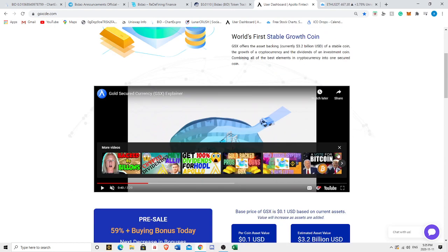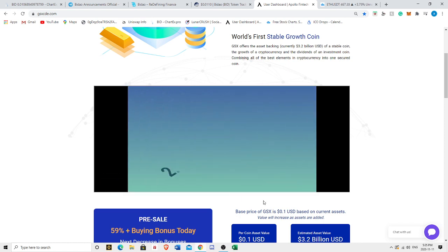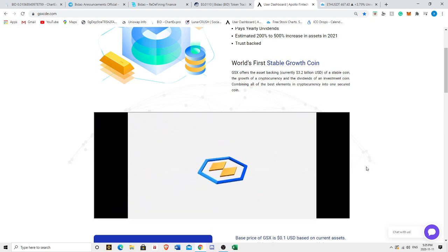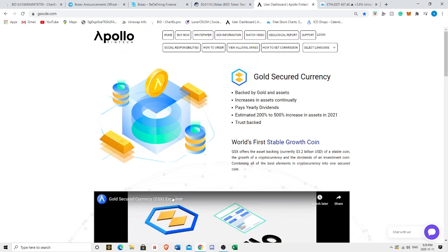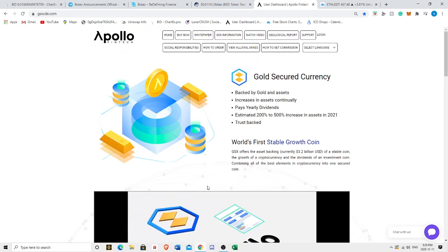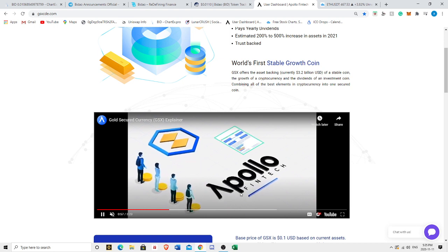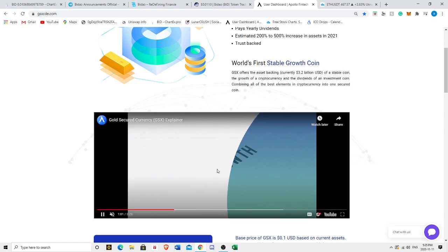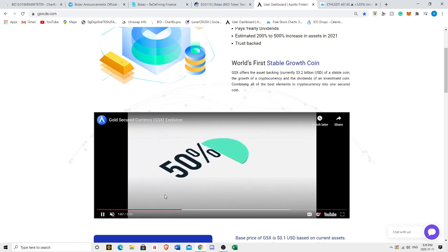Now, I want to mention what I see as the biggest risk when it comes to the GSX, because I want to be nuanced and objective, and I want to understand the risks of my investment, because when it comes to investing in anything, there's always risk. What I see as the biggest risk is I don't know how well Apollo Fintech is running these gold mine operations. They may be running them well, they may not be. I have no idea. When I invested in this, I put some degree of faith and trust in Apollo Fintech's ability to run these gold mine operations.